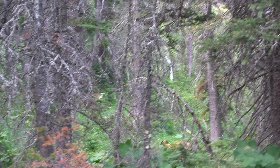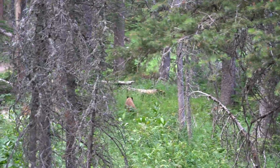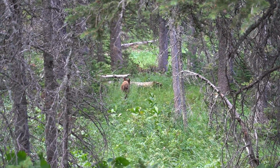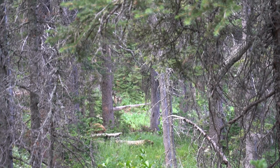First is do take bear spray. They are not kidding you that this is a bear park. There are bears everywhere. In fact, we've seen 8 bears on this trip, 3 of which on separate occasions we came across on the trail. So do take bear spray.